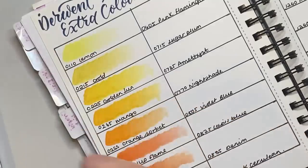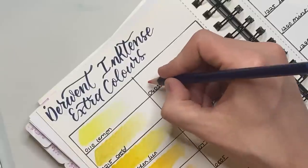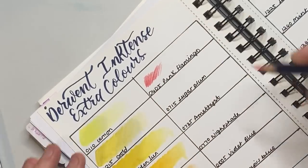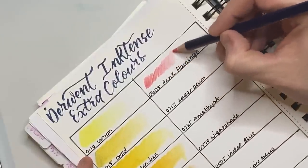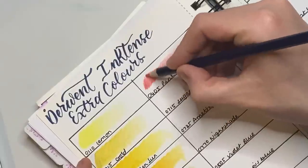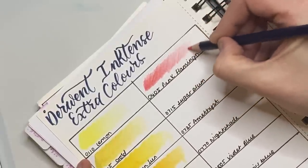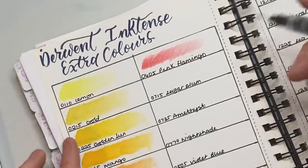Right, here we go. I've always wished for a really pink one in these pencils, but there hasn't been one. Is this going to be the one? I hate swatching on this side of the page. I just find it really difficult to put my hand in a position. Just get that red off because I don't want the red to... Oh, here we go.